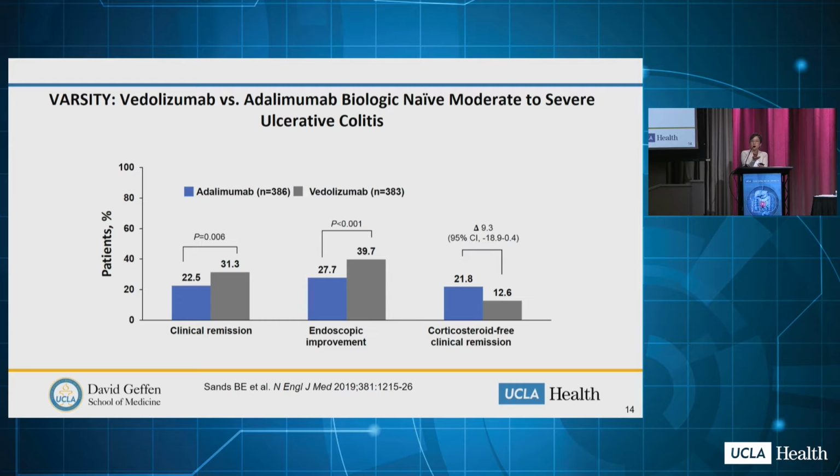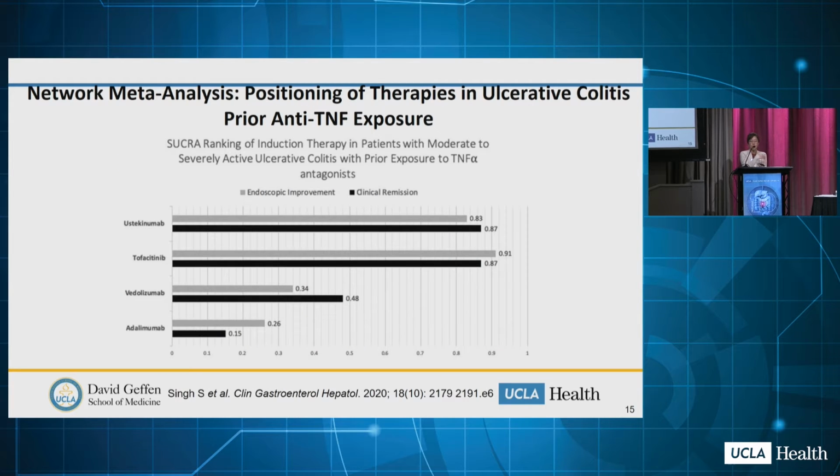And as I mentioned earlier, head-to-head clinical trials are very important, and there is one for vedolizumab versus adalimumab for biologic naive moderate to severe ulcerative colitis. In this case, vedolizumab did outperform adalimumab in bio-naive ulcerative colitis patients in clinical remission and endoscopic improvement, but there was no statistically significant difference in corticosteroid-free clinical remission at week 52. Now, when we look at patients with prior anti-TNF therapy, patients are at higher odds of clinical remission with ustekinumab or tofacitinib over vedolizumab and adalimumab.